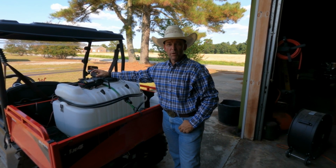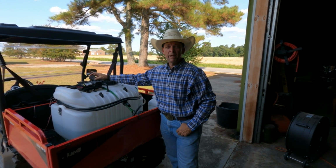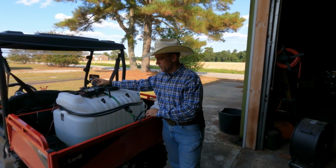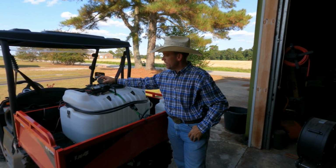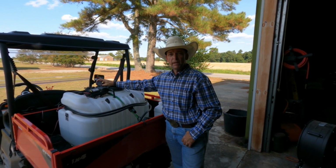Well, I was going to try to do a little spraying of the fence lines around the houses this afternoon, since it cooled off just a little bit and the wind wasn't that bad. So I started filling my water tank up with water and decided I'd try the spray nozzle. Sometimes I have to bleed it, sometimes it gets going good. But I noticed that my pressure gauge wasn't going up all the way like it should, and it was leaking right around the top edge where it goes into the tank.